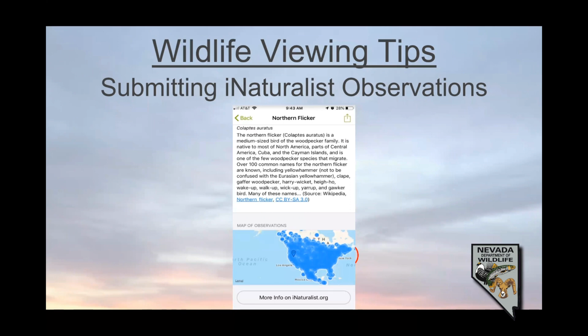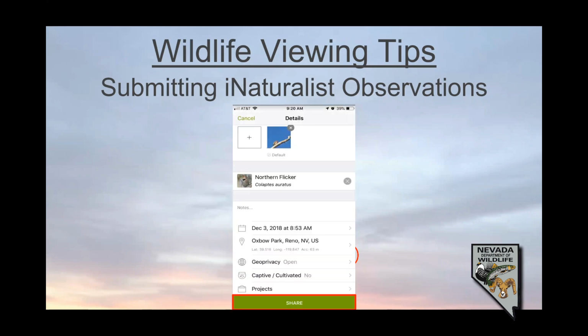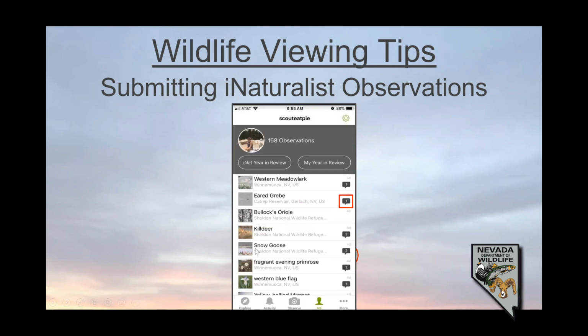So I'm going to be next talking about the Seek app, which is also through iNaturalist. If this app is too confusing, I would recommend using the Seek app instead, and I'll be getting into that soon. But once you have figured out your species, it'll take you back to this page. So I clicked on northern flicker, and now I can just go down to the bottom and click the share button, and it'll send it out into the iNaturalist universe.